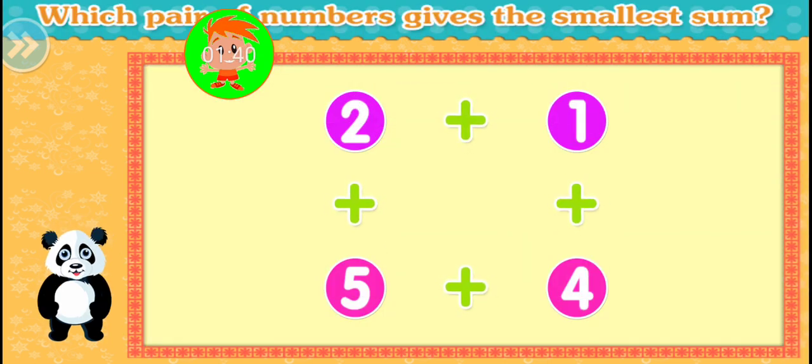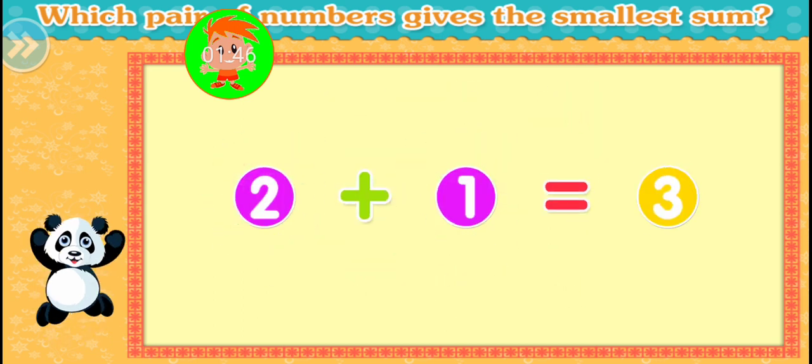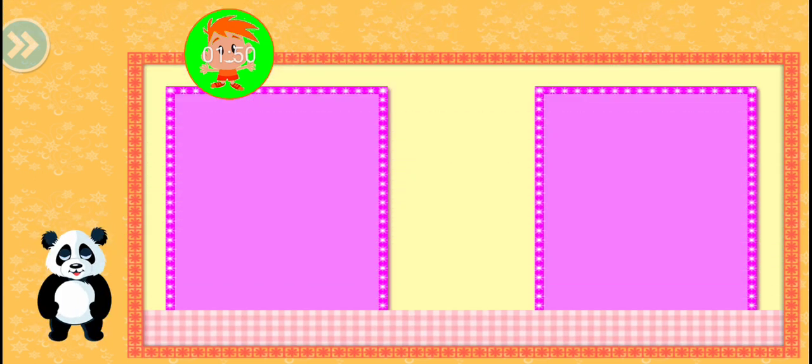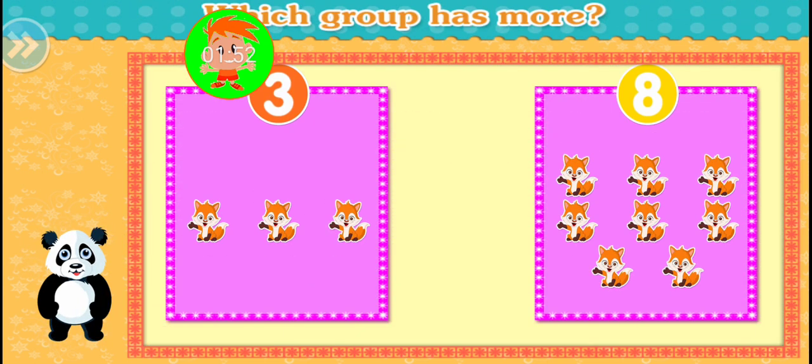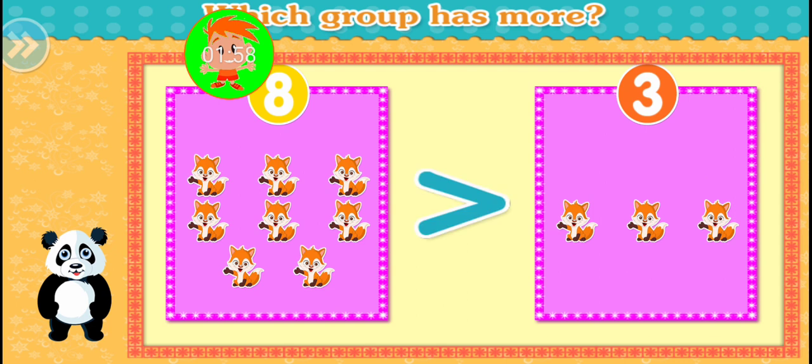Which pair of numbers gives the smallest sum? 2, 3. Three. You did it! Which group has more? 8. 8 is greater than 3. You did it!